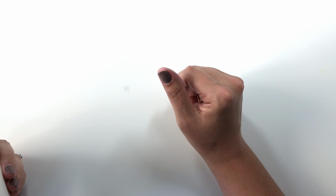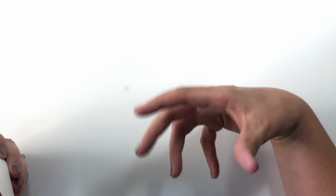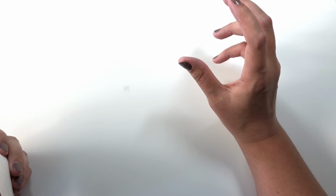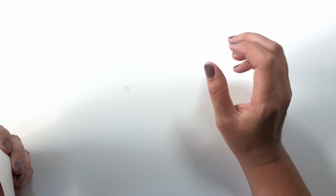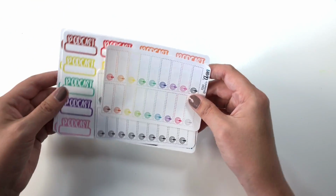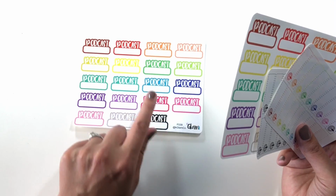My favorite stickers this month, and I've got a bunch of stickers in from the big collab sale that happened, and I'll show more of those as we go on, but these ones are ones that I've just been loving. Most of you know I have a podcast. I also love listening to podcasts, but I haven't found podcast stickers that I really loved until I saw these. These are from K Glam Co. So these are some of the podcast stickers that she does.